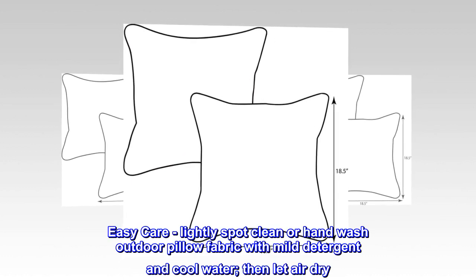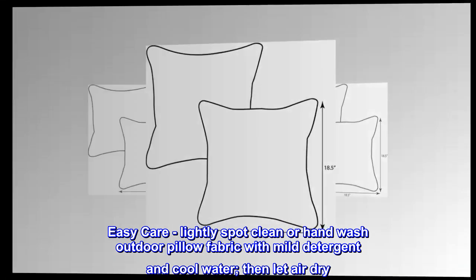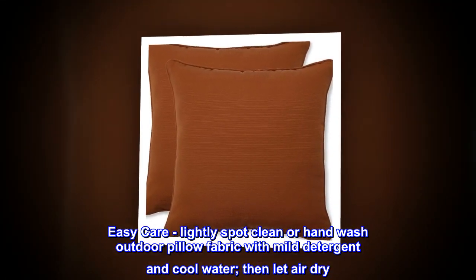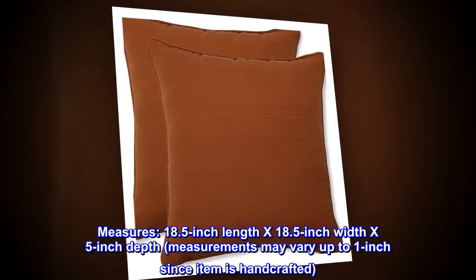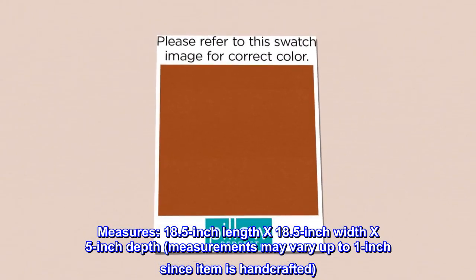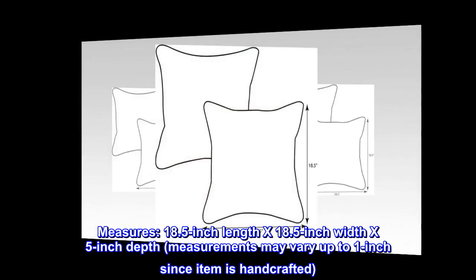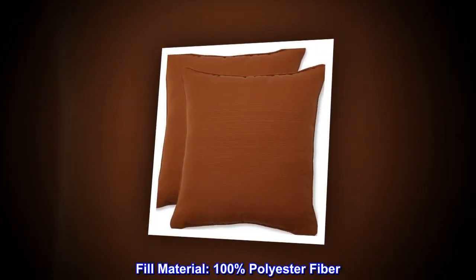Easy care. Lightly spot clean or hand wash outdoor pillow fabric with mild detergent and cool water, then let air dry. Measures 18.5 inch length by 18.5 inch width by 5 inch depth. Measurements may vary up to 1 inch since item is handcrafted. Care instruction: spot clean only. Fill material: 100% polyester fiber.